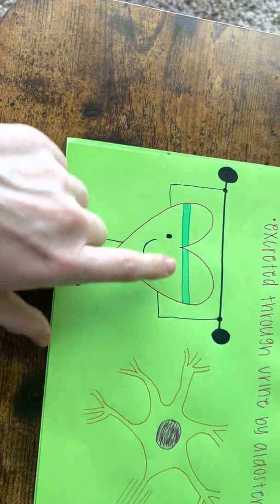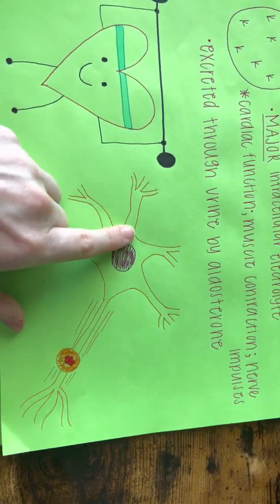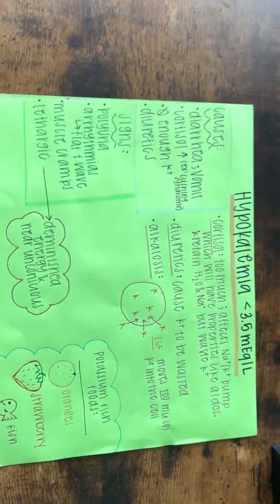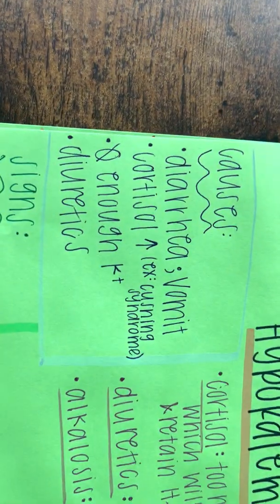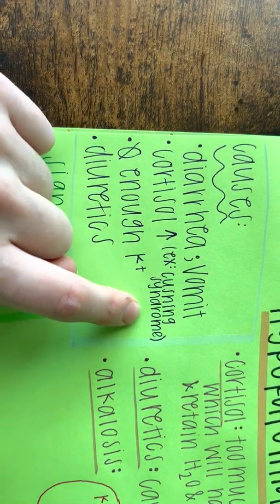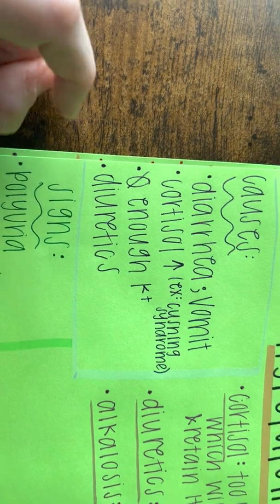So here I have a little heart working out to keep its function going. And then I have a little nerve and its little impulse sent down. Then we move into hypokalemia, which is less than 3.5. Causes will be diarrhea and vomiting, a high cortisol level, for example Cushing's syndrome, not getting enough potassium in your diet, and also diuretics.